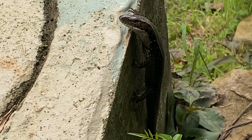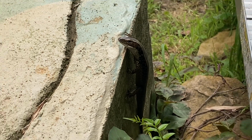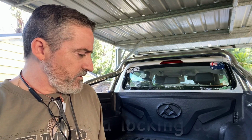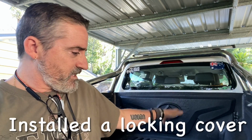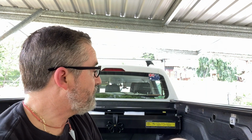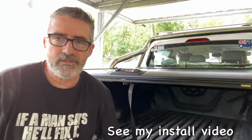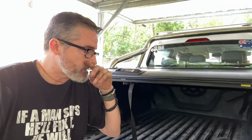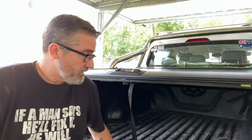Just checking out what I'm doing. I don't want to lose the liner because you can chuck stuff in here without worrying about it rusting out your truck bed. This is probably a two-person job, but I'm gonna keep going. Quite an awkward process to do on my own, especially when lifting this unit up into it.